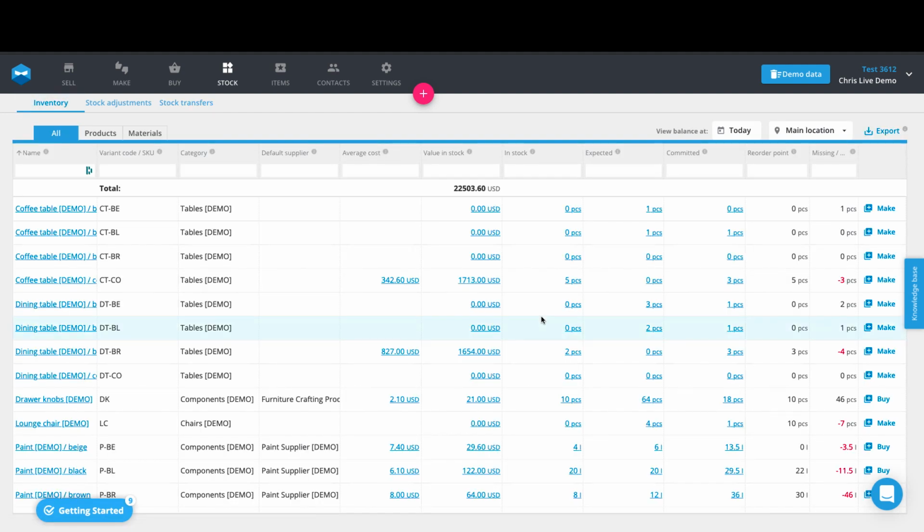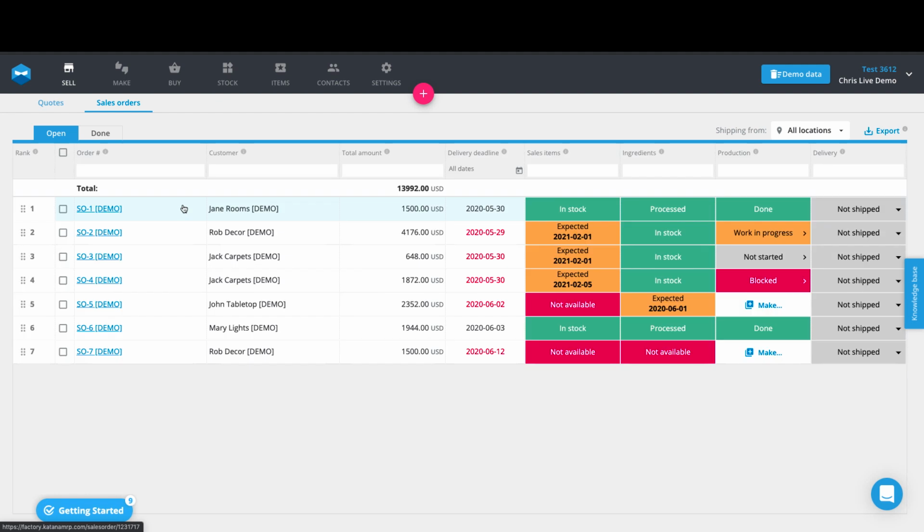Now that we've covered some of the basics of our stock, let's start working with some of our sales orders over on the sell screen. The sell screen, as mentioned earlier, is a full list of your sales orders, and these sales orders are flowing in live from your e-commerce integrations, automatically committing the products inside of them directly to those sales orders from inventory, or also from raw materials in the case of a make-to-order business.